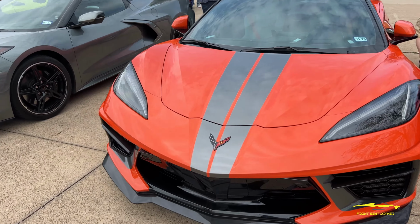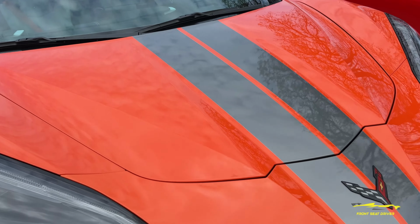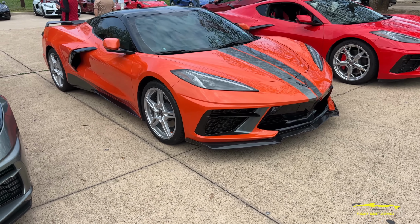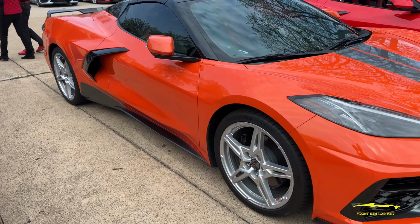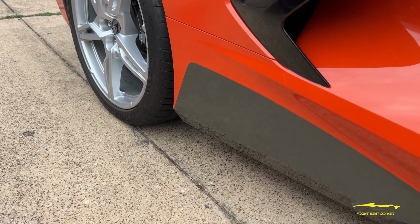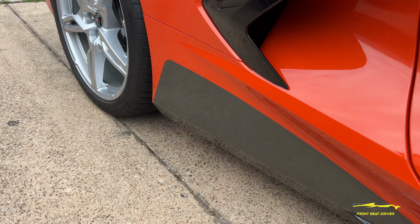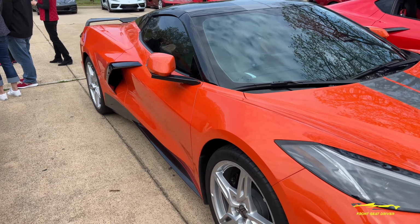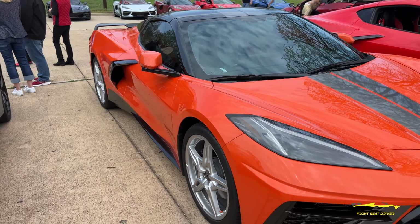So, another Sebring orange, gotta love it, with the gray racing stripes. Absolutely amazing. And what's interesting is when I first saw this earlier, I thought it was a 5VM side skirt, but that is a wrap or paint. I can't really tell. I don't want to touch it because it's not my car.